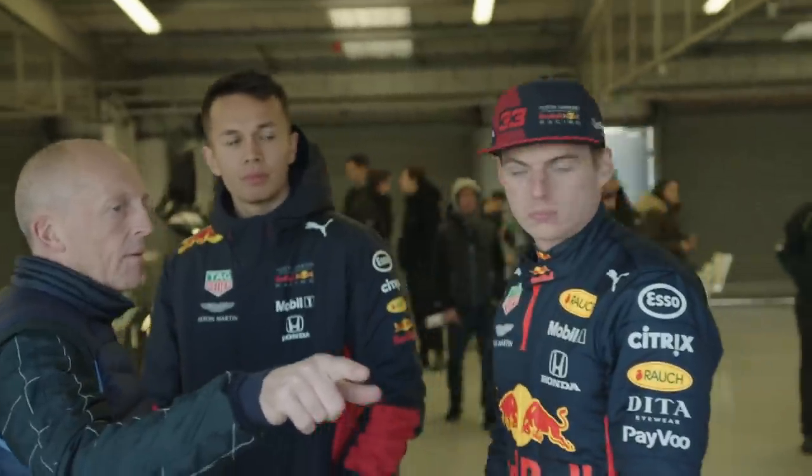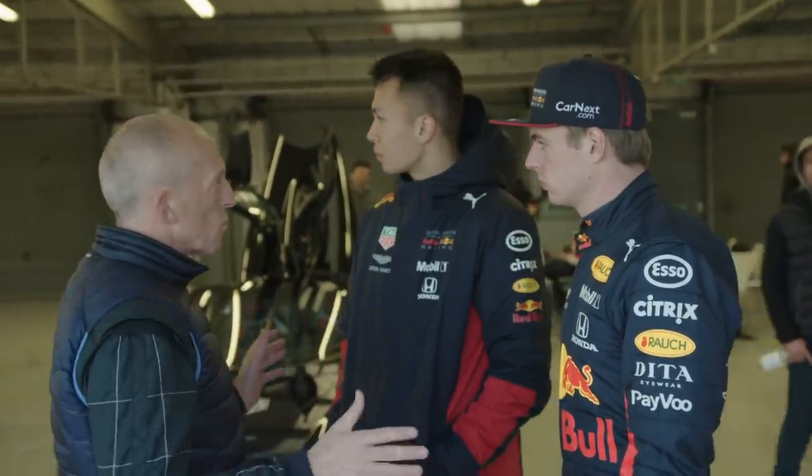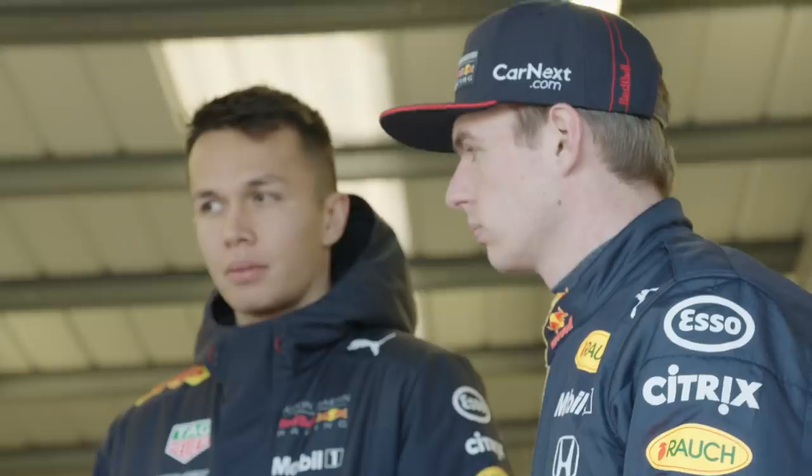You're going to drive VP1. This is the first Valkyrie we've built. They're all raw prototype cars. So you know about the car, of course. So it's an active suspension car, active aero, active damping, hybrid.